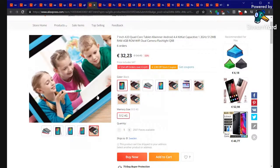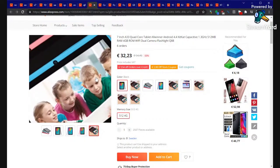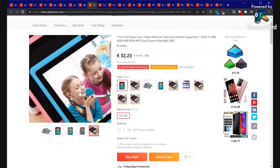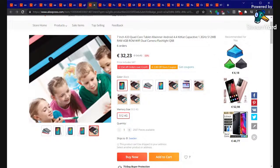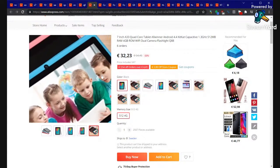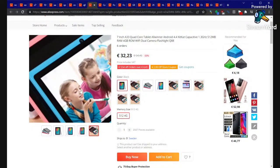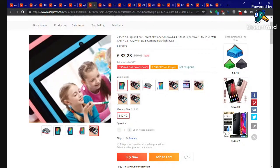How is this tablet so slow? I don't know. Yeah, why is it so slow? Tell me. I don't know. I also don't know. Damn it. Can you tell me why it is so slow? Tell me the processor. I don't know. Okay, is it an all-winner A33 quad core? I don't know. Okay.